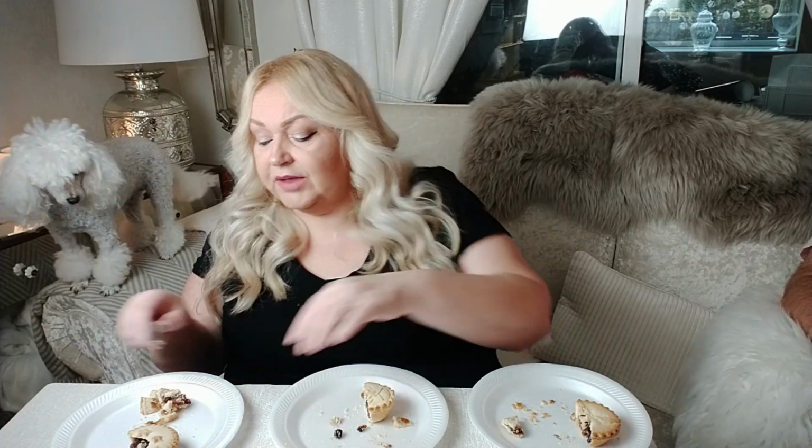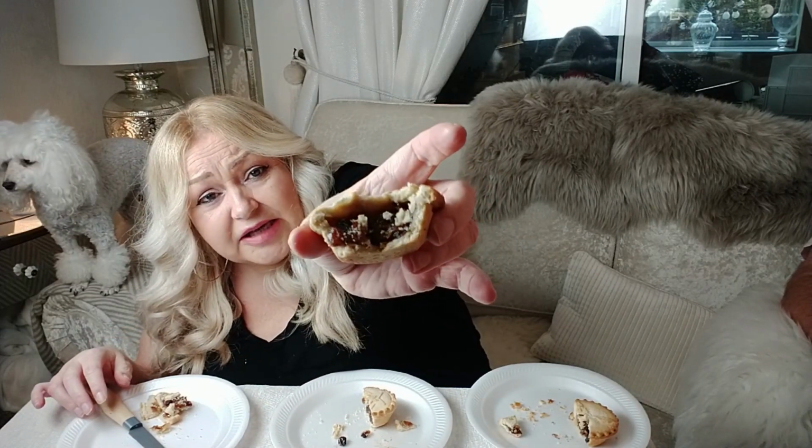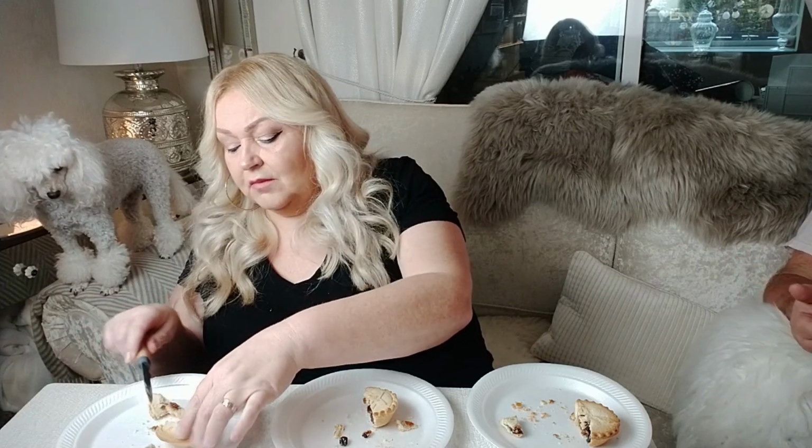Now we'll go for this one, which isn't filled very well at all. Can you see there's a big gap on the lid? I'll let Michael go first. And I'll try this one. This one doesn't look very appetising at all.